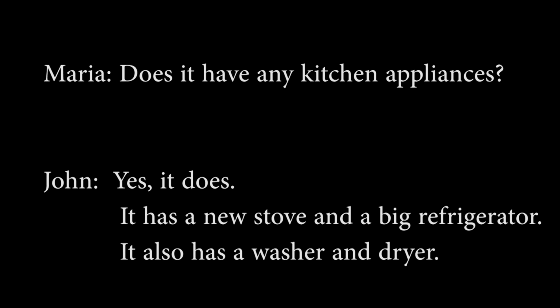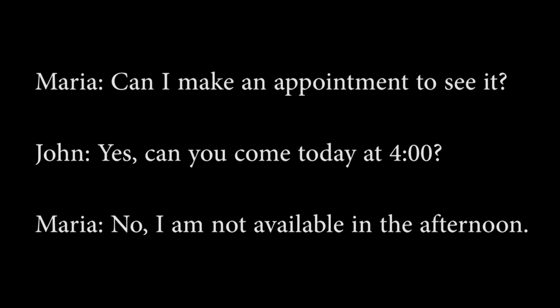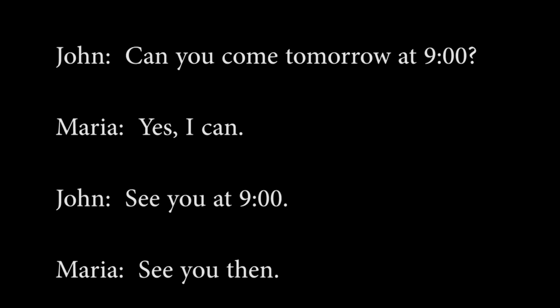Yes, it does. It has a new stove and a big refrigerator. It also has a washer and dryer. Does it have a dishwasher? Yes, it does. How much is the rent? It's $900 a month. Can I make an appointment to see it? Yes. Can you come today at 4? No, I'm not available in the afternoon. Can you come tomorrow at 9? Yes, I can. See you at 9. See you then.